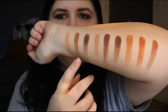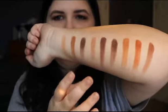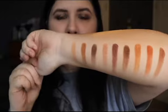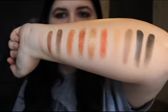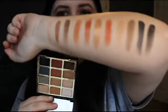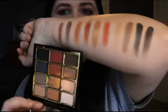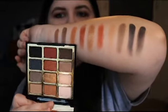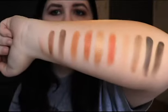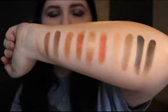I feel like the 2 darkest shades do get a little patchy, but I find that doesn't really translate onto the eyes. Okay, and then here's the shades for the Bold Obsessions palette. The only one in this palette that I didn't swatch is this cream shade, just because, again, I didn't think that it would show up, but the others are all swatched. Okay, so now let's get into the formula and whatnot.